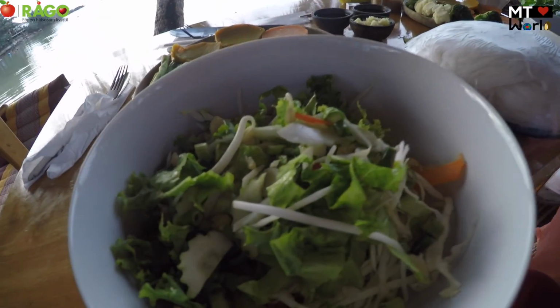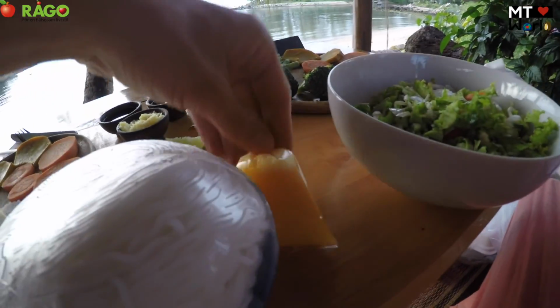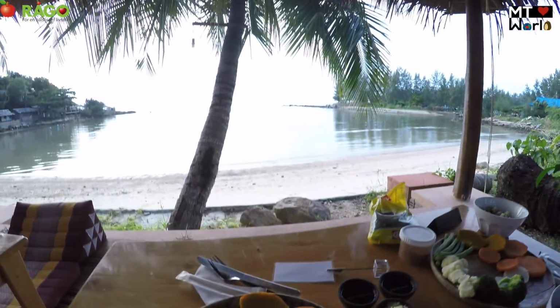We also brought with us the salad. We have some extra noodles, salad, mango sauce, quinoa. We have some steamed vegetables, soy sauce, and ginger. So that we can enjoy this beautiful view and this beautiful meal.